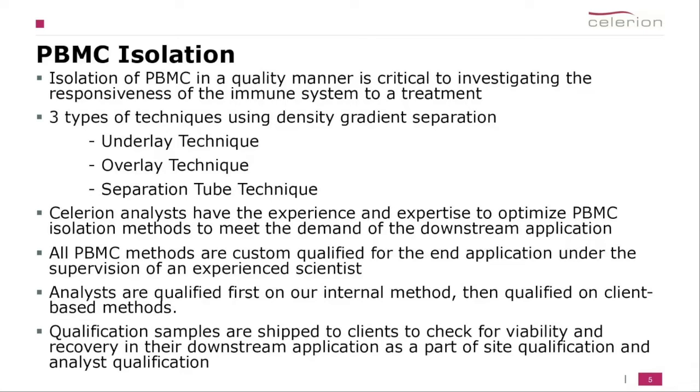Celerion analysts have several years of experience and expertise to optimize PBMC isolation methods to meet the demands of the downstream application from the clients. All PBMC methods are custom qualified for the end application under the supervision of an experienced scientist.